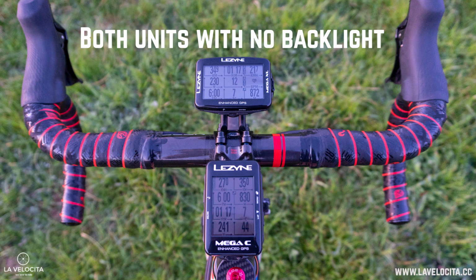It's not a huge deal because if you're riding in proper pitch darkness, you don't need a very strong backlight to see. You only need a small amount of light on your unit. So it's fine, it's not really a big problem. Now the screen on the Mega C is not as good as the Mega XL. The colors are nice, yes, but from a vividness perspective, it is miles behind the Mega XL.